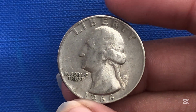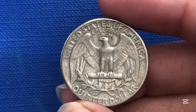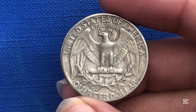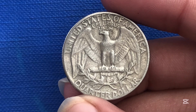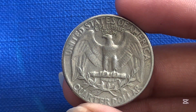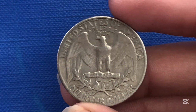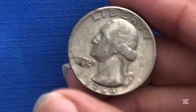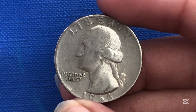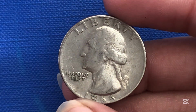Collectors prize these coins for their rarity and the mystery surrounding their creation. Over the years, examples have surfaced at auctions, commanding astronomical prices. And now, here's the part you've been waiting for: the jaw-dropping value of one of these ultra-rare coins. One confirmed specimen of the 1966 Washington quarter with a D mint mark recently sold for an astonishing $795,700 at auction. That's right, nearly $800,000 for a single quarter.